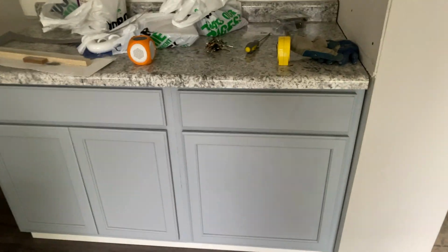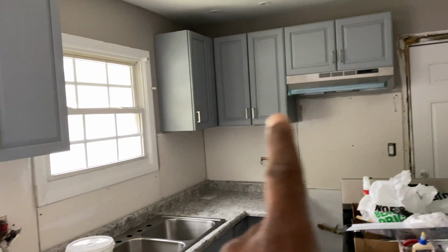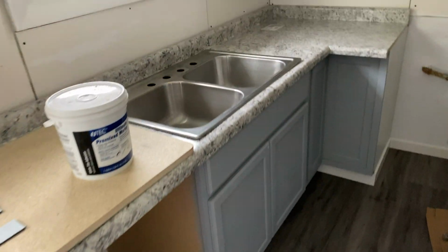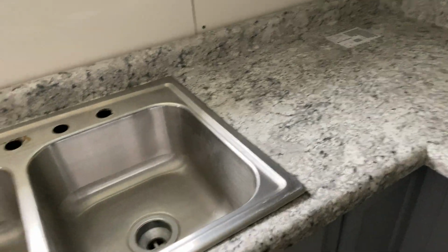I gotta put the handles on here. The handles are on the cabinet, hood range is on. Yeah, everything is pretty much ready to go with the cabinets and the countertops.